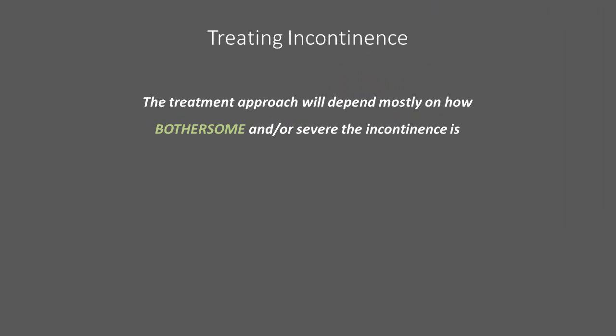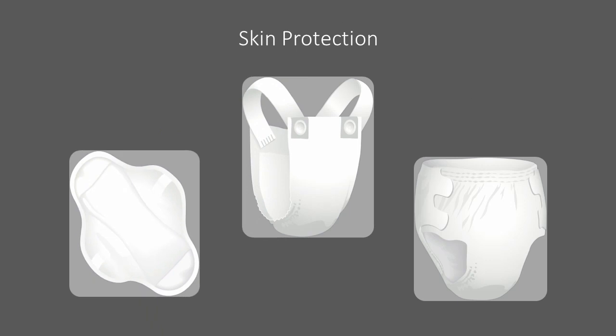It is important to understand that management of this condition is highly individualized and will depend mostly on how bothersome and/or severe the incontinence is. The simplest way to manage urinary incontinence initially is by using pads or diapers to protect the skin. While these can be very effective, many men are concerned about the cost, discomfort of wearing them, and possibly the odor of stale urine.